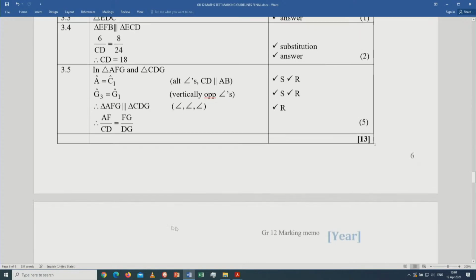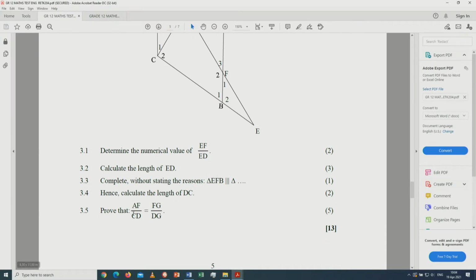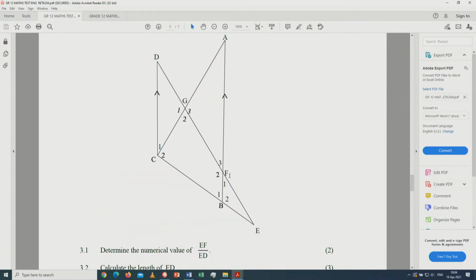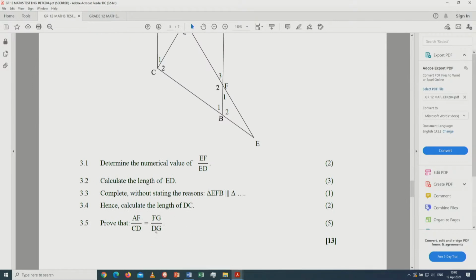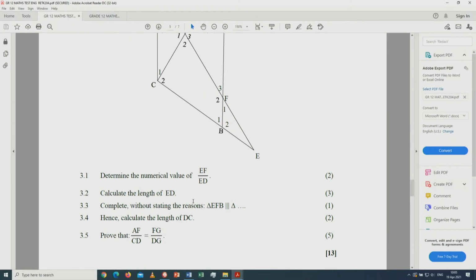3.5. Let me take you through the question for 3.5. Prove that AF over CD is equal to FG over GD. That was the question for 3.5. Let's check the marking guideline discussion.